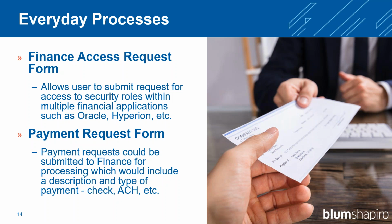With finance, there are additional controls, additional granularity levels from a security perspective that you want to make sure you have in place. And so if somebody wanted access to one of the finance applications, then they had to submit a form, detail what it was that they wanted to have accomplished, and that would go to finance, who would then approve or reject it and make the appropriate changes in the system.